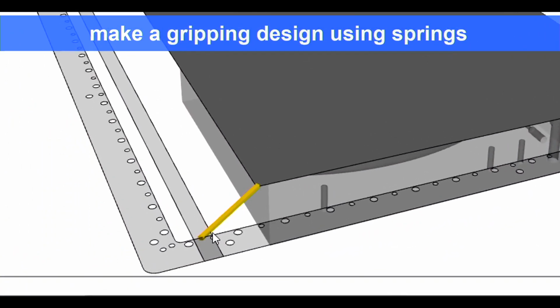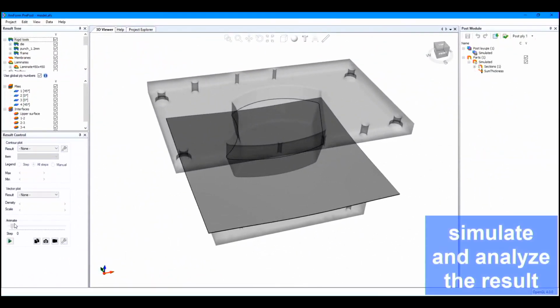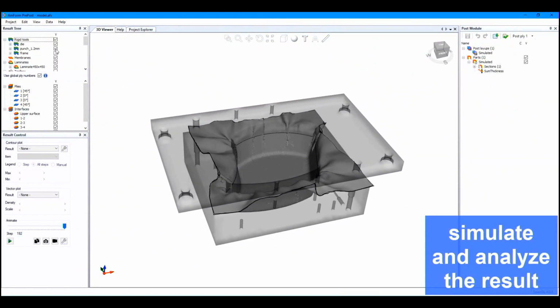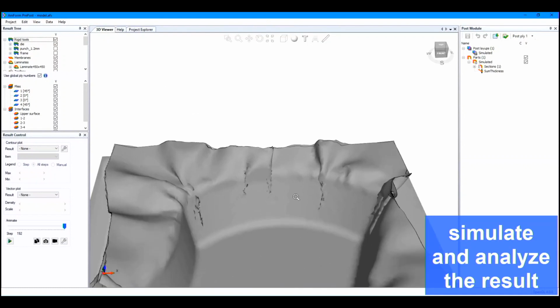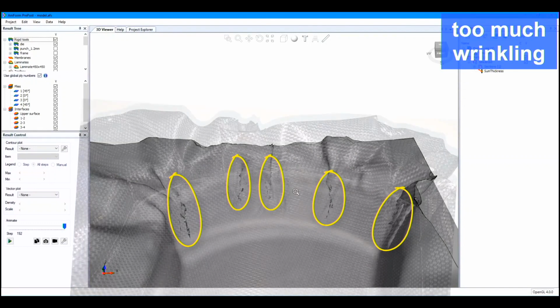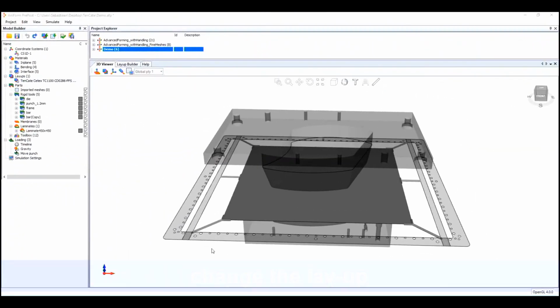We can also design a gripping system, because you need to secure the blank somehow. And then you do a simulation. And let's have a look. Well, we got this, and it already gives you good insight into what will happen. We got quite some wrinkles here. It will be quite difficult to get a nice part out of this, but we have a virtual tool so we can play around.